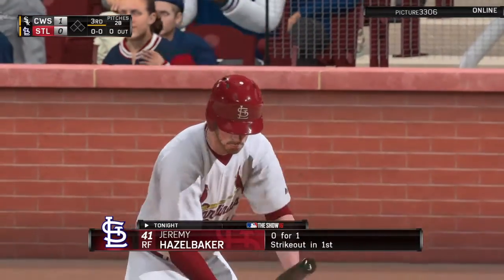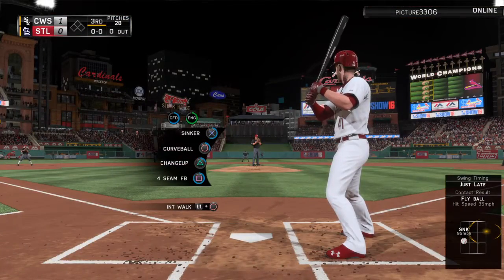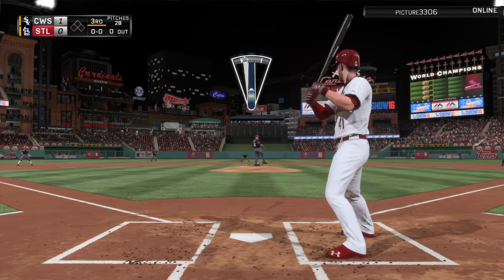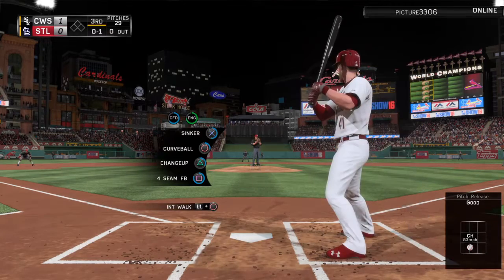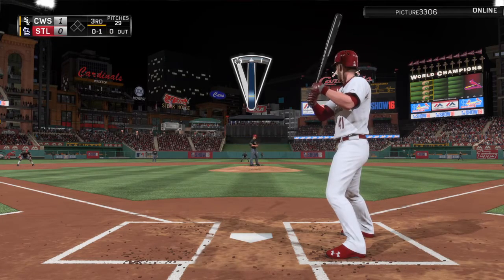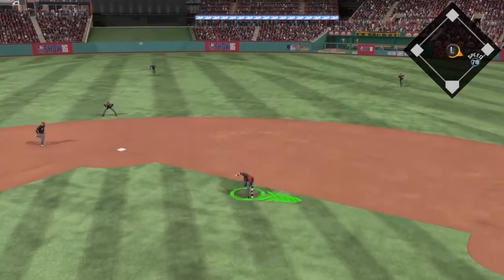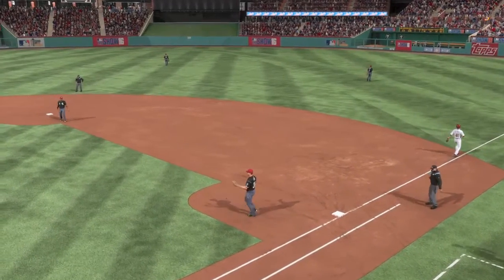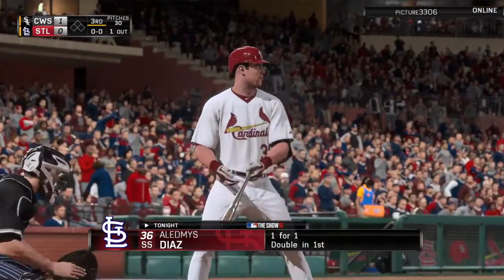Number 41 will be the batter, 0 for 1 here in the early going. Leading off for the Cardinals, right fielder, number 41. Took a little off, and it's in for a called strike one. He'll try to bunt his way on as he gets this one down. Zobrist comes up with it, but the throw will beat him at first, so the bunt for hit attempt is snuffed out.